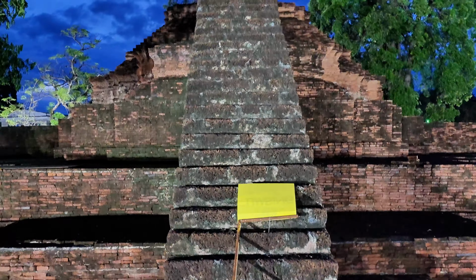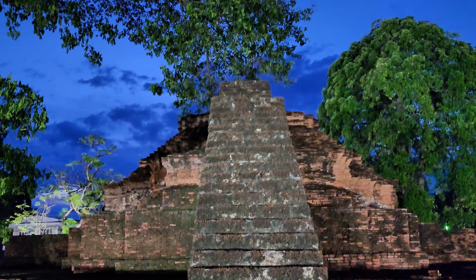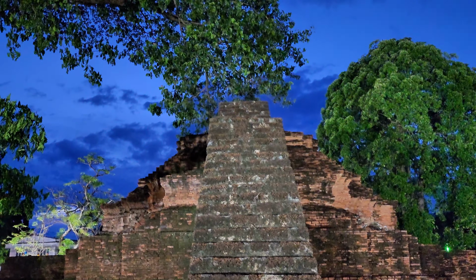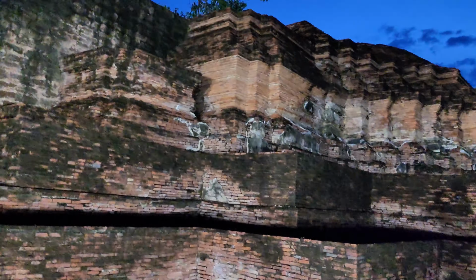I actually want to shake the hand of the person that said, hey, we should light up the temple at night. I don't know how late the lights stay on, but seeing it lit up during the nighttime was amazing. It actually allows visitors to stay longer to enjoy the sight.